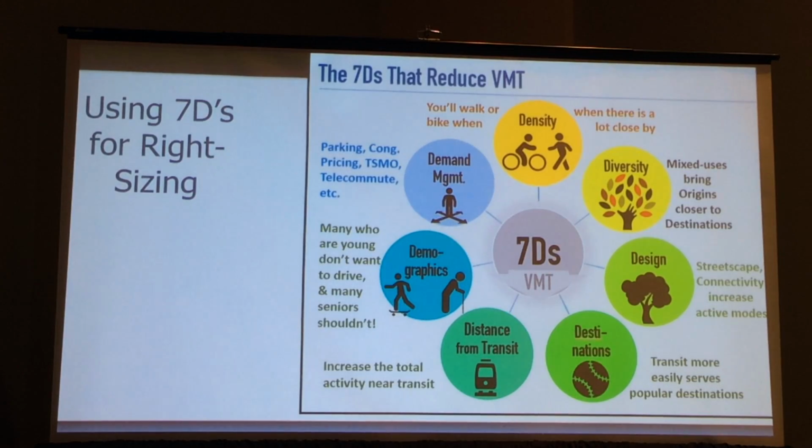It's called the 7 Ds. I don't know if you've heard of these before, but the goal is that if you can do these things and focus on this, you can reduce VMT per capita. Every one of these things will reduce VMT per capita. Density, diversity, design, and that's connectivity and such. Destinations: if you create these activity centers and walkable boulevards that have things people want to go to, then that's helpful. Distance from transit. Demographics, that's thinking about the changing needs, how you've got younger kids that either never got a driver's license or don't want to drive that much, and older folks that shouldn't be driving that much. And how do we create a right-sized environment for them?